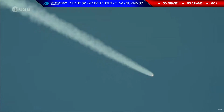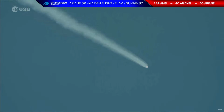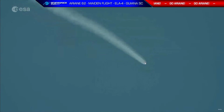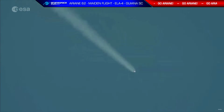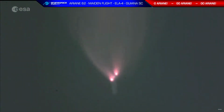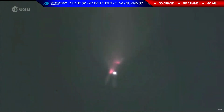And look at the visibility. We might even be able to see the separation. We have clear skies tonight, this afternoon. We had rain all day, but the clouds parted. The two dots there, the boosters. There we see them falling off. Confirmed, we have booster separation.